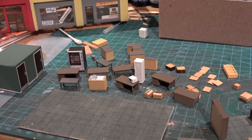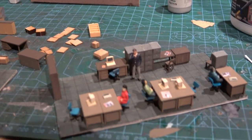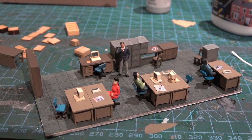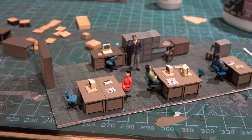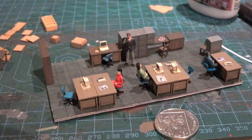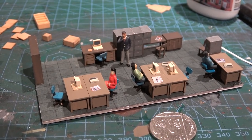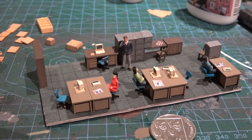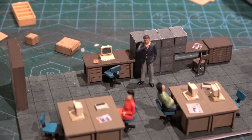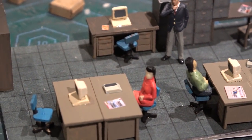So as you can see, we've got a lot of little bits and pieces going on over there. We'll come onto those in a minute, but we'll just quickly remind ourselves of where we're up to. This was what I built previously, so this is one of the sections of the first floor where we have various workers, computer terminals, desks, filing cabinets, and so on. To give you an idea of scale, there is a 10p coin against the scene, so you can see just how small the various little details are, particularly the phones and the computers. They were not particularly easy to paint. But you can see it's worth adding little things like that. It just makes the scene.